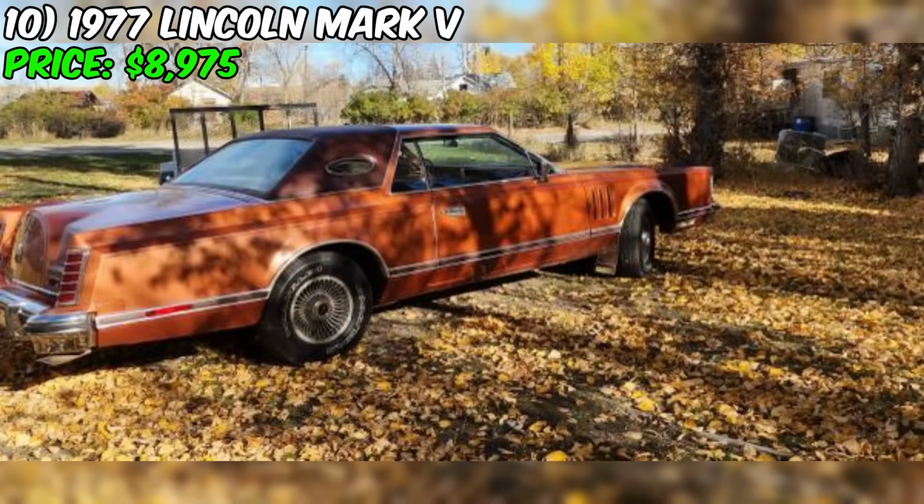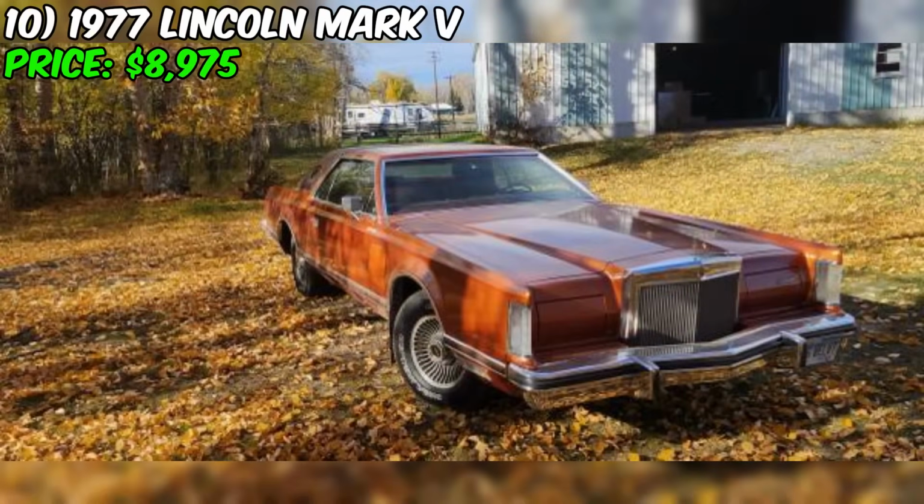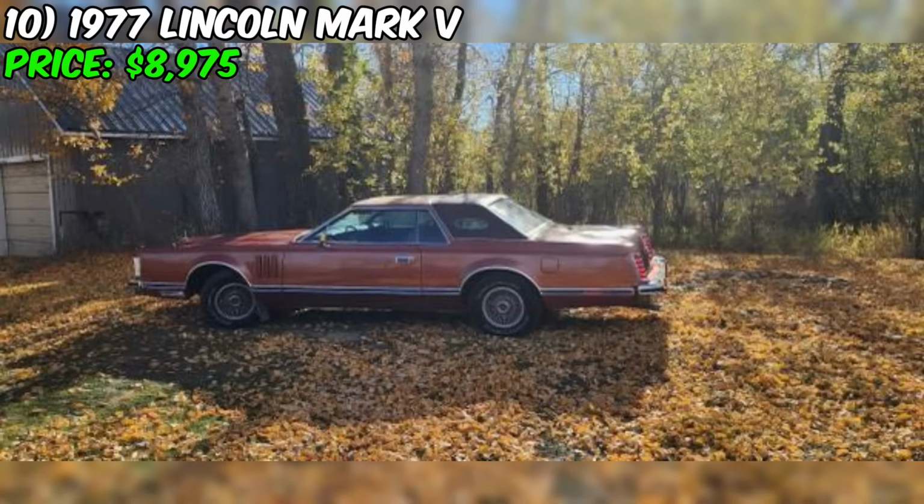Now, I know what you might be thinking. A classic car like this must cost a fortune, right? Well, I've got some good news for you. This Lincoln can be yours for just $8,975. That's right. For less than the price of some new economy cars, you can own a piece of American automotive history that's sure to turn heads and make a statement wherever you go.